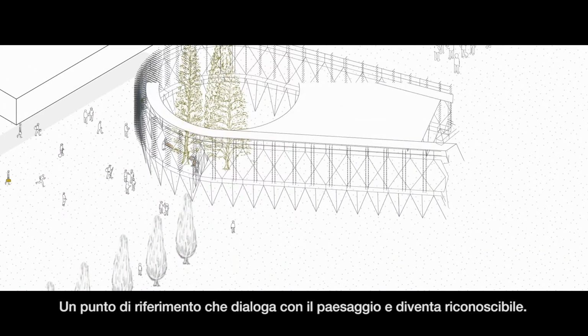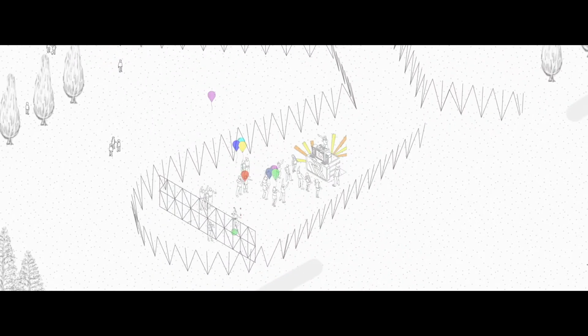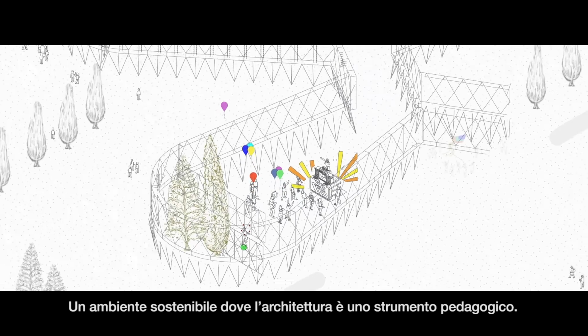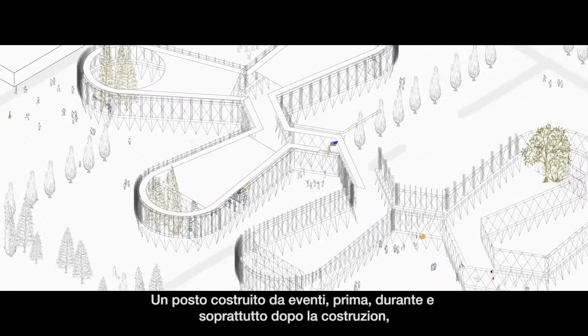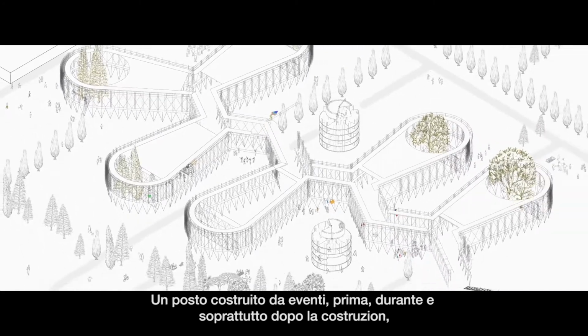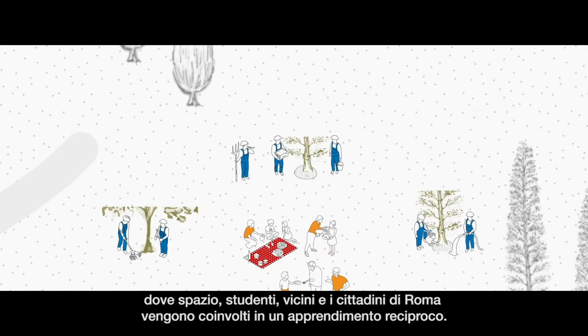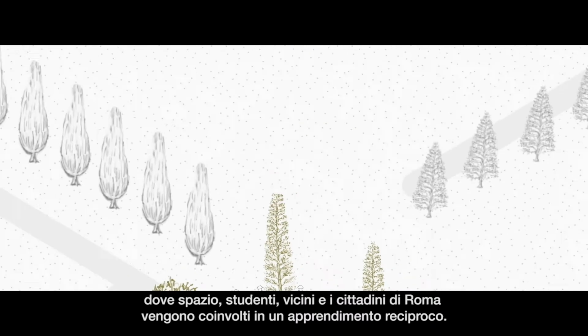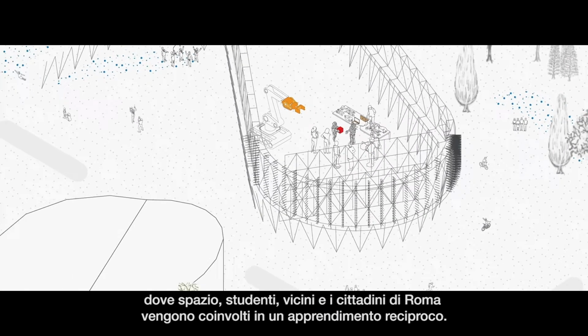change, a landmark that dialogues with the landscape and becomes recognizable, a sustainable environment where architecture is a pedagogical tool, a place built by events, before, during, and above all, after construction, where space, students, neighbors, and the citizens of Rome get involved in a reciprocal living process of learning.